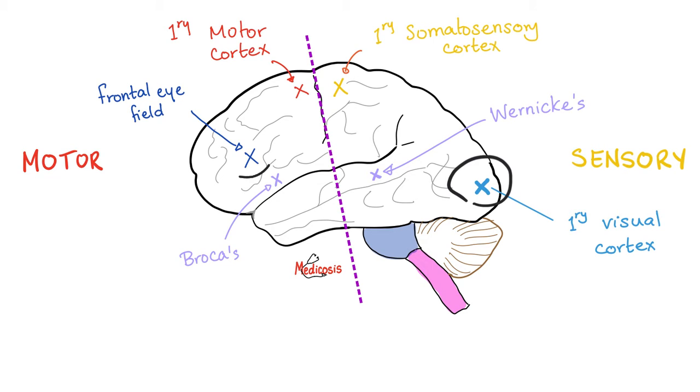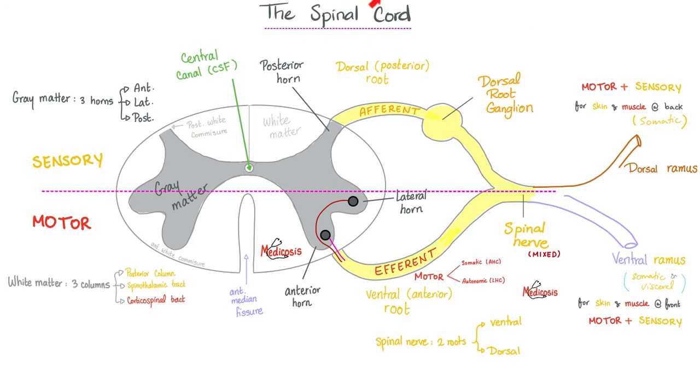But let me try to move my eye. The frontal eye field is motor. It's in front of the line. How do I move my eyeball? You can use the oculomotor nerve, trochlear nerve, or abducens nerve. Who gives them orders? The frontal eye field. The same applies for the spinal cord. You draw the line in the sand. This is the previous sulcus limitans. In front is mostly motor, behind is mostly sensory.